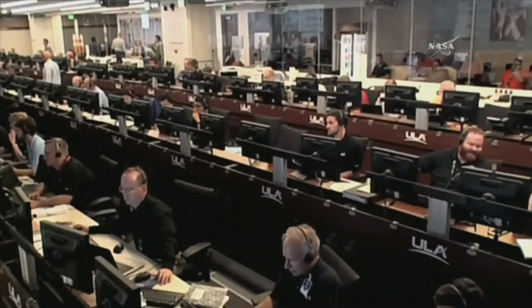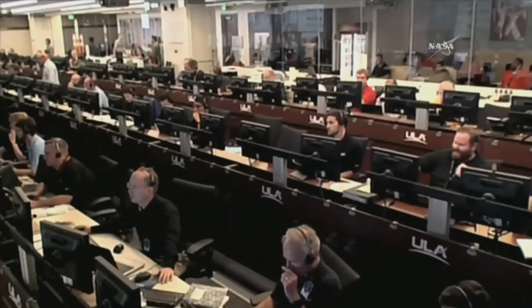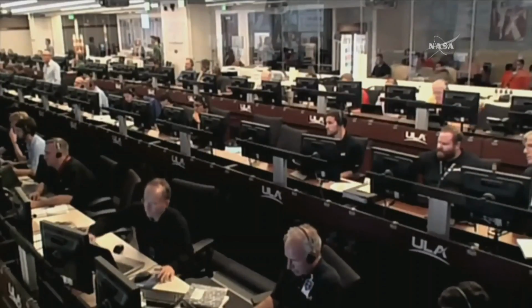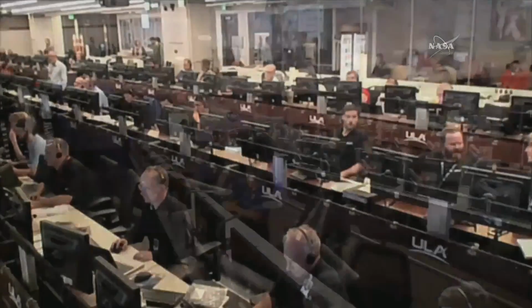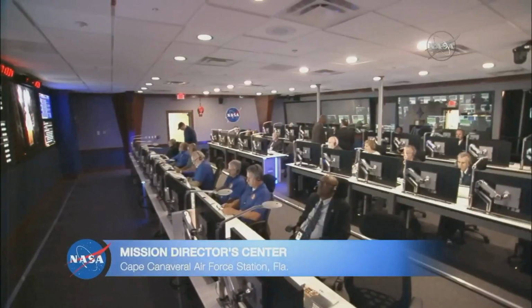United Launch Alliance in Denver, Colorado, and in their production facility at Decatur, Alabama, NASA's Goddard Space Flight Center in Greenbelt, Maryland, Johns Hopkins Applied Physics Lab in Laurel, Maryland, and the team right here in Florida. We had a spacecraft team processing Parker Solar Probe over in Astrotech in Titusville, Florida. And of course, those folks here, the launch teams at Cape Canaveral Air Force Station in the Mission Director Center and the Delta Operations Center.